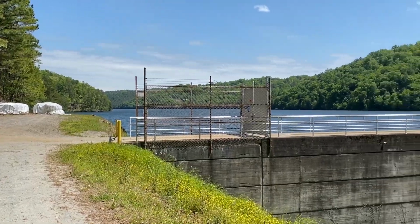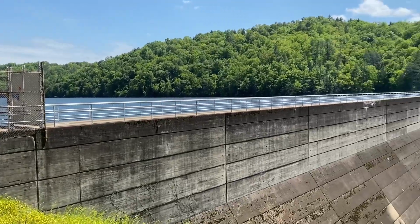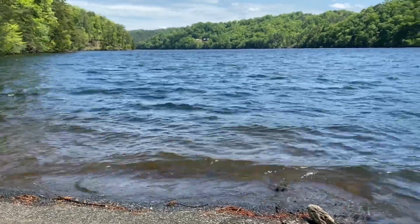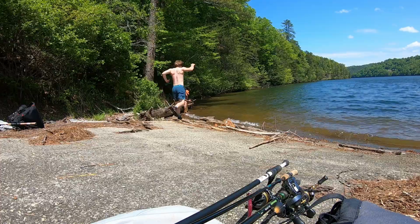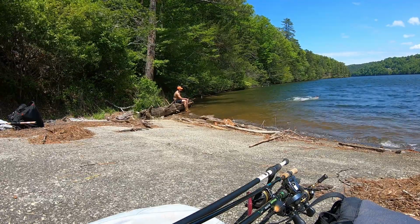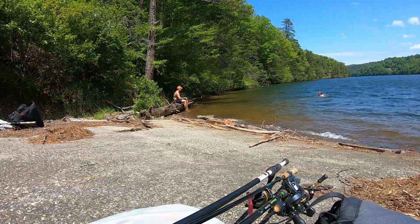All right, little update. We walked up above the dam where that spillway was to the lake up here, and it's super windy, so I don't know if we're gonna catch anything up here. I'm debating whether or not I should jump in. It's pretty hot right now. It'd probably feel pretty good. It's so cold.